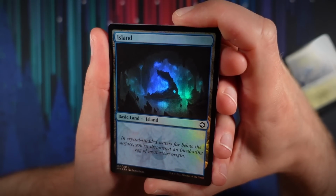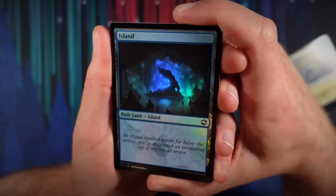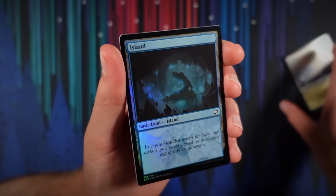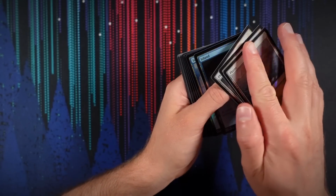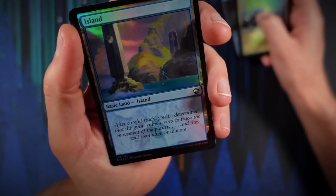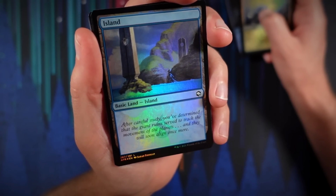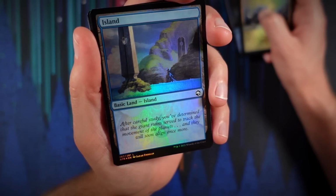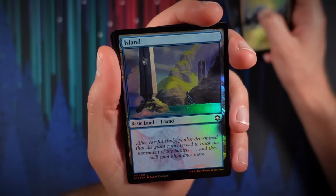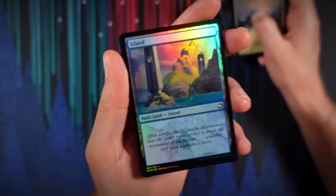An island. In crystal-studded waters far below the surface, you discovered an incubating egg of mysterious origin. After careful study, you've determined that the giant ruins served to track the movement of the planets, and they will soon align once more. The conjunction of the spheres. Let's get our Witcher up in this as well.